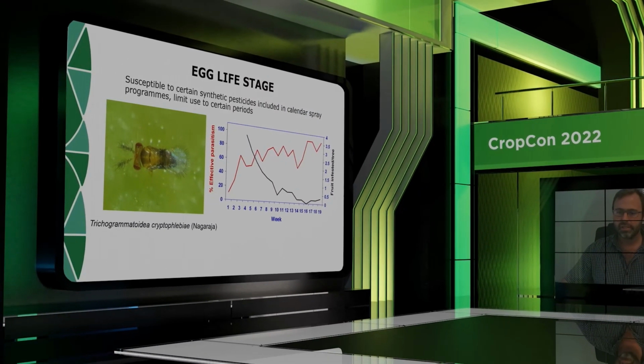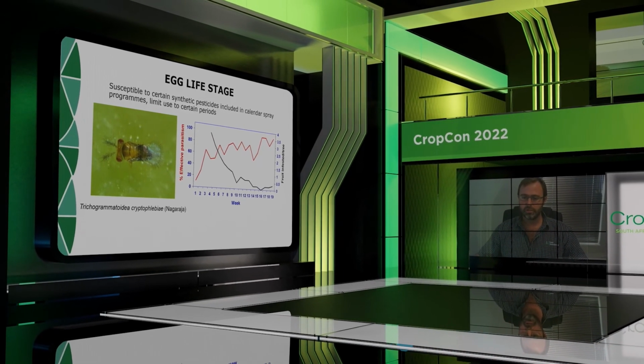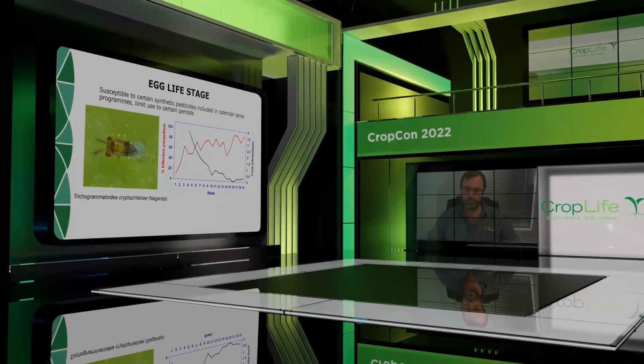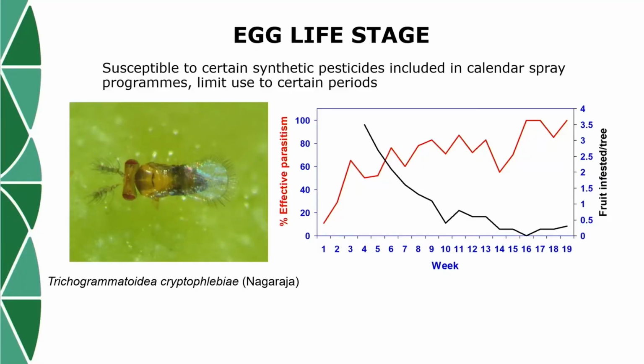Now moving on to the egg life stage. So here we've got a real neat organism called Trichogrammatoidea cryptophlebiae. So it's an egg parasitoid. It is endemic to our part of the world and is available through a few outlets in South Africa. One of the biggest challenges with using parasitoids is that they're very susceptible to synthetic pesticides, which are included in citrus spray programs. So this limits the use period to certain times of year.